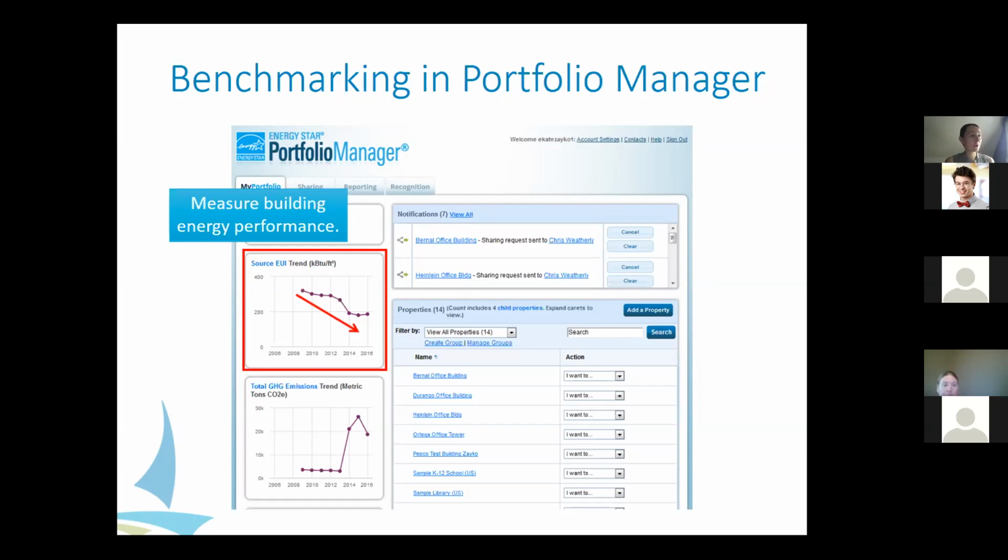We'll go into the various tabs and pieces of it in a little bit. But basically what this tool allows you to do is to bring together those two silos of information. It allows you to measure performance of the building with some easy graphs, and it allows you to report your data submission to the city as a third party pathway.